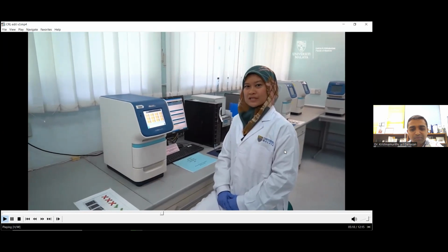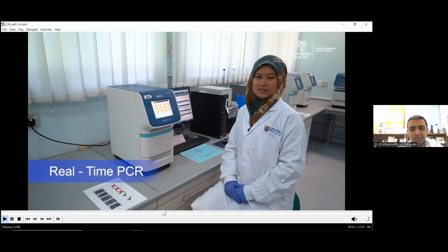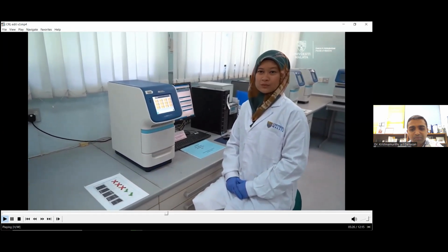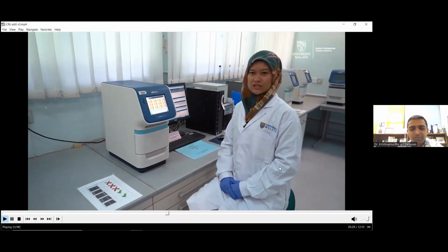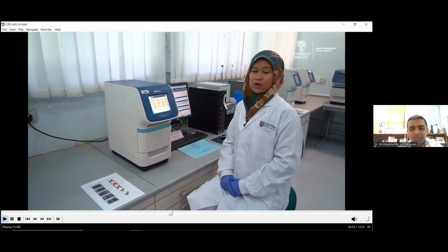Use our StepOnePlus real-time PCR system. It offers accurate quantification of PCR products in real time. With its easy-to-use data analysis and user-friendly software, it is perfect for your research in gene expression, genotyping, viral load analysis, and many more.